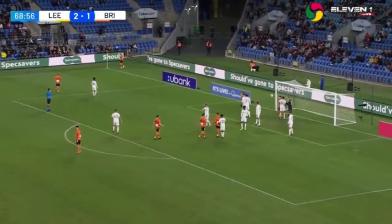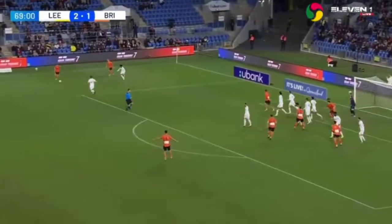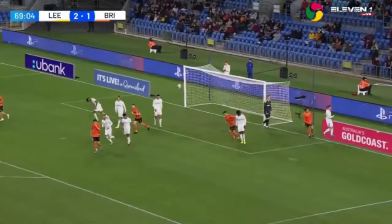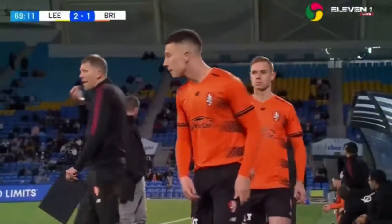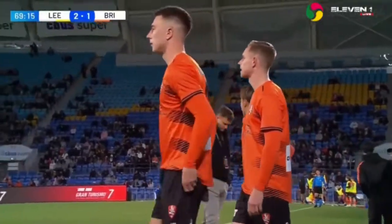You've got to say, if you're Warren Moon, you must be really, really pleased in terms of the performance thus far. The corner's taken short. O'Shea looked dangerous for a moment, but just had a little too much power behind it. And that may prove to be the moment that Brisbane are going to make these changes.